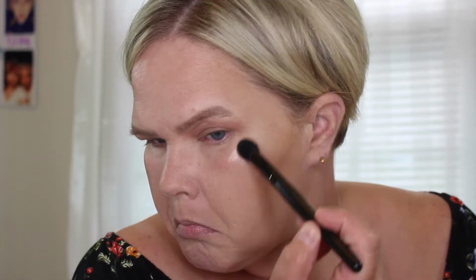I think I'm gonna take it up a notch, and on this side I'm gonna spray a little bit of setting spray. I love it. Then I'm gonna put a little bit on my brush. I'm gonna tap off the excess, and then spray my brush. Let's see if we can intensify it a little bit more. Oh yes, look at that. Okay, Ciate London, I see you. Very beautiful. No matter if you're doing it wet or dry, it is still gorgeous.